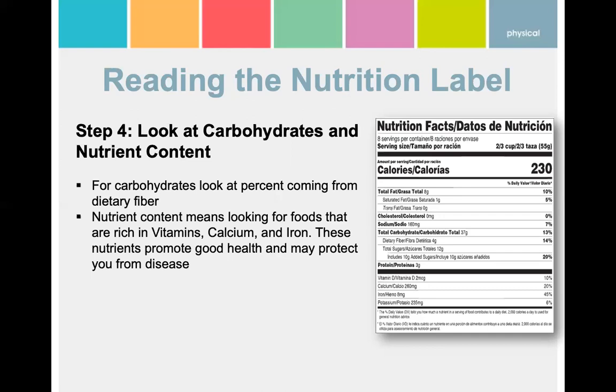So you want to look for things that have higher amounts of vitamins, calcium, and iron. And then how many grams of carbohydrates are here? We have 37.